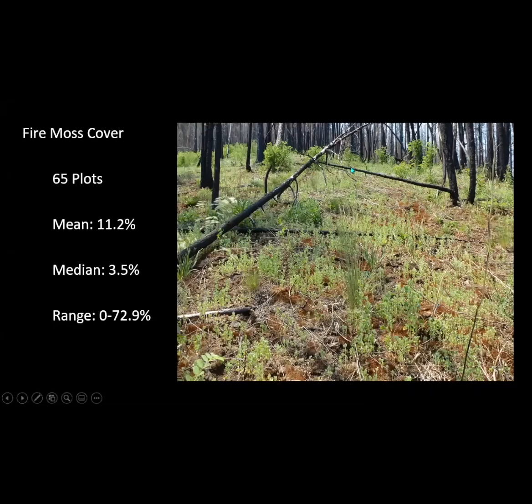So here we see a very, very high cover fire moss plot. This is on the San Juan fire, and you can see all the vascular plants growing up, but actually on the soil surface, all that red in the background of the vascular plants is actually fire moss covering the landscape and providing function.